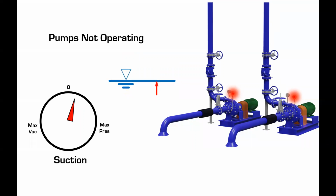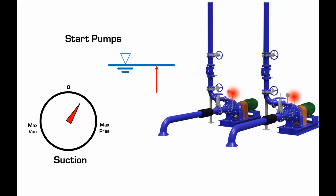Now, let's go back to the regular level. What happens now when we start the pumps? Let's start the pump. Inevitably, when we start the pump, even though the suction gauge was showing a pressure value, a positive value, or it didn't necessarily have to show a positive value, it showed a certain value, that value will become less positive. We're going to start subtracting things like friction.